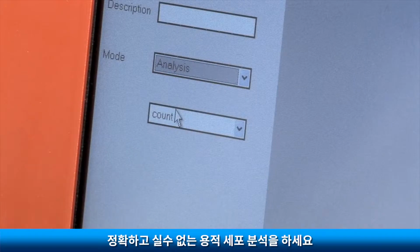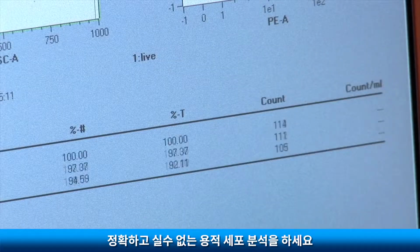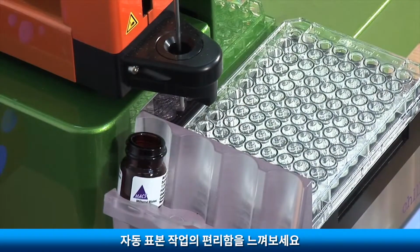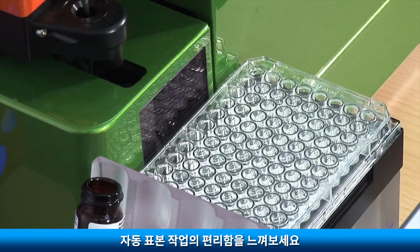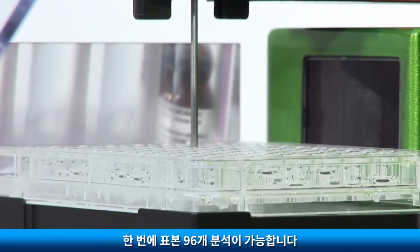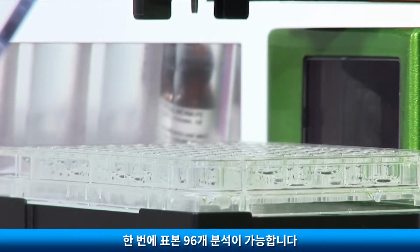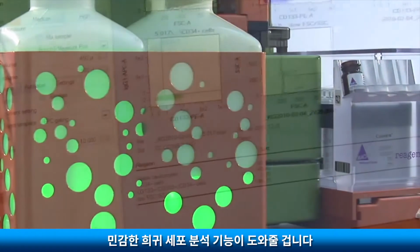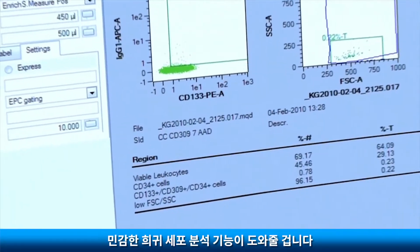Generate accurate volumetric absolute cell counts you can trust. Enjoy the convenience of walk-away sample processing of up to 96 samples in a single run. Get deeper insight into your research with highly sensitive rare cell analysis.